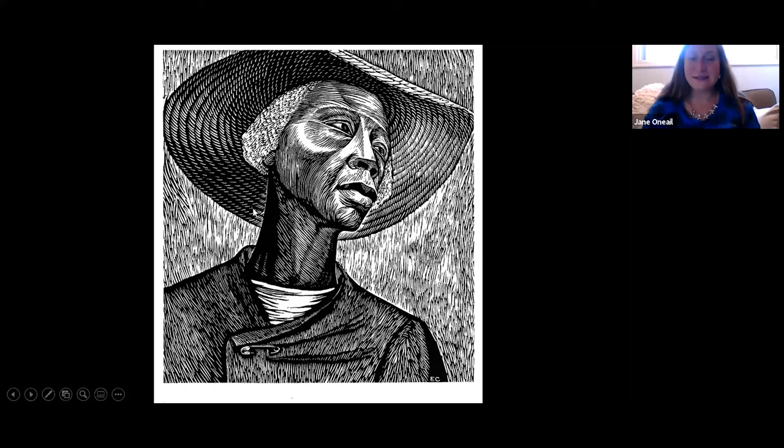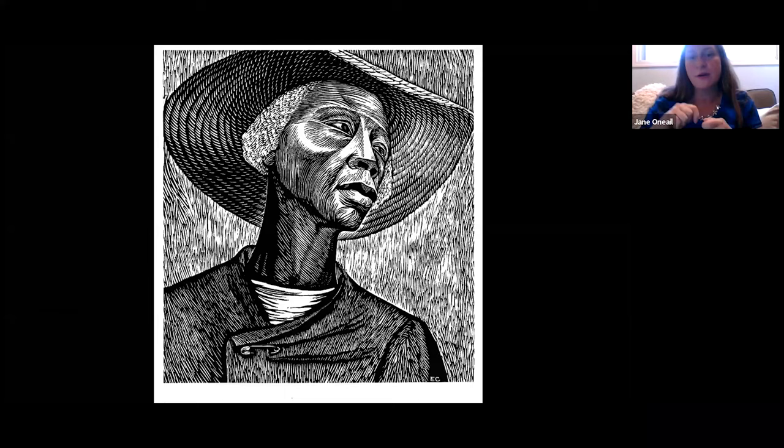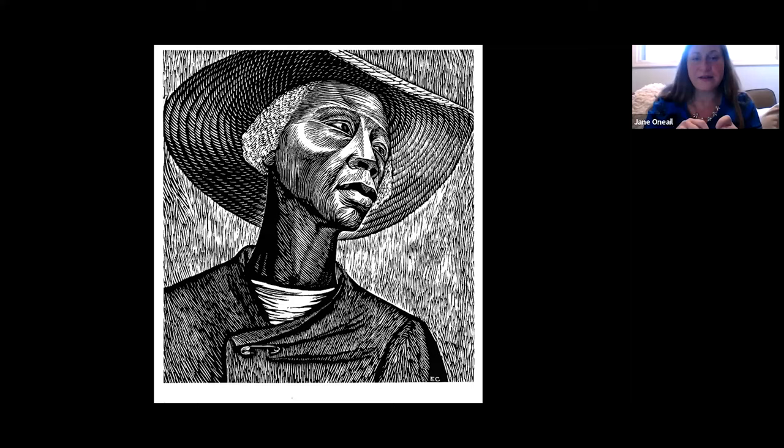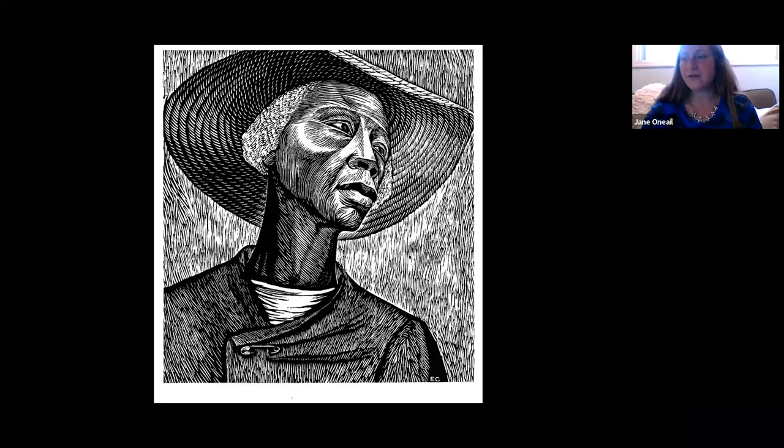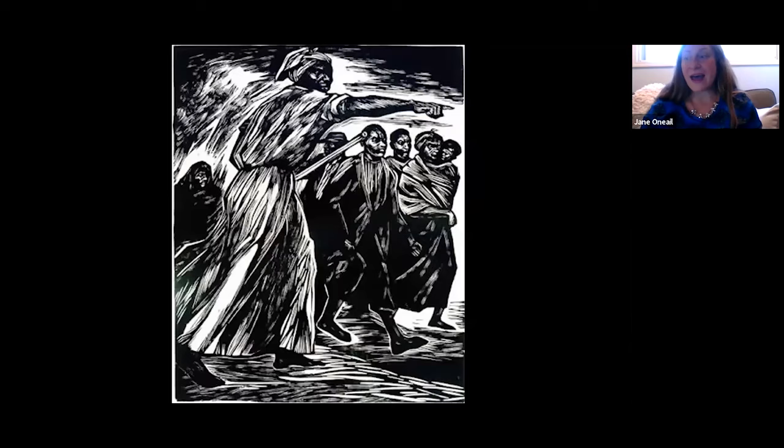So just very quickly, in terms of how a work like this is created, this is a linoleum cut, so it's like a block of linoleum, and she would have carved out this image, all of these individual lines, and then put ink on the surface of that linoleum block and then pressed a paper into it. So the level of detail here is really just awe-inspiring. So Elizabeth Catlett would tell the story of African-American history in a lot of her work.